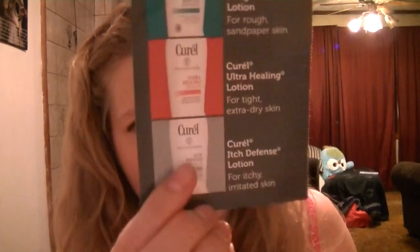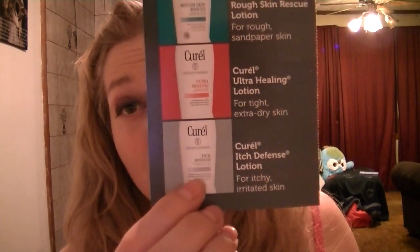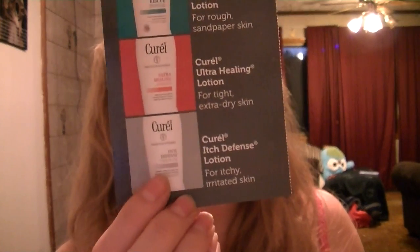What I would like to try, because they have it on the back here, is the Ultra Healing and Itch Defense, because when my legs get extremely dry in the wintertime, they tend to itch really bad. I would like to try the Itch Defense to see how that would work. Again, I use tea tree oil for that problem as well. But I would like to try this, and I do have a $2 off coupon, so I do plan on using it, and I hope to get that particular one for itchy, irritated skin. So, Curel's not bad. I never really used Curel, so that was pretty cool.